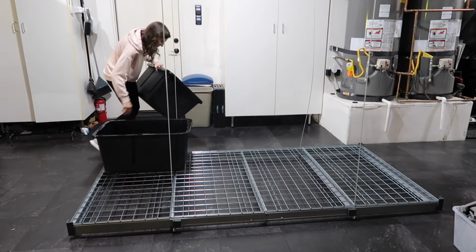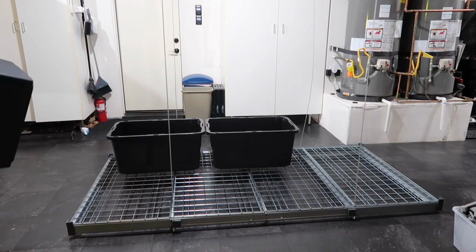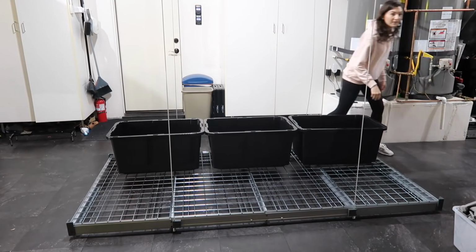So this one is going to be my dad's lift, and I'm loading up all of the different bins and going to organize those.